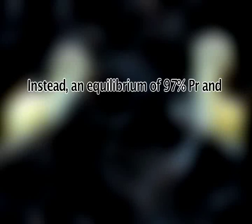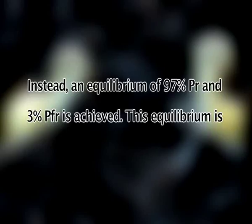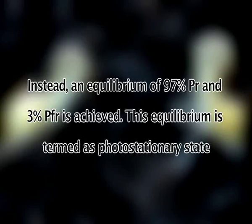Similarly, the very small amount of far-red light absorbed by PR makes it impossible to convert PFR entirely to PR by a broad spectrum far-red light. Instead, an equilibrium of 97% PR and 3% PFR is achieved. This equilibrium is termed the photostationary state.